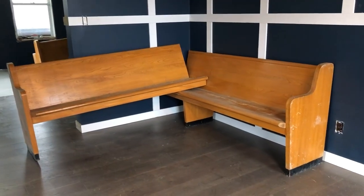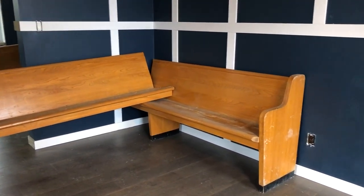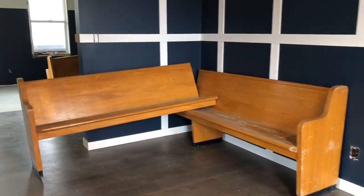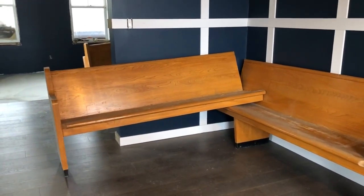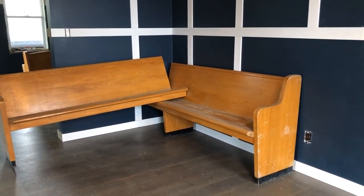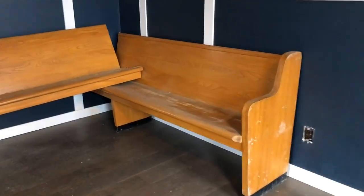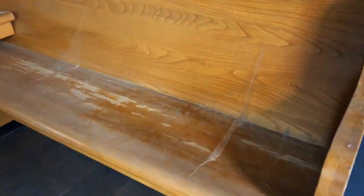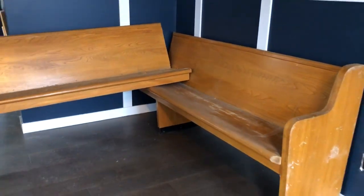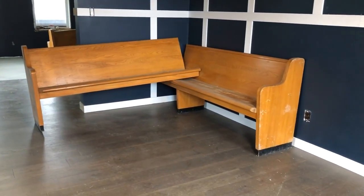This is one of the benches that we cut. It used to be 12 feet long. We cut it down the middle and we've now placed it in this corner of the pub. And this is basically where it's going to go. So this piece on the left-hand side will be cut shorter and pieced together with the piece on the right to make the corner. And it will be stained and finished. You can see it's been sitting in storage, so it's got all sorts of cobwebs and it's not looking too pretty right now, but I think this is going to work really well in that corner once it's cut down, stained and finished.